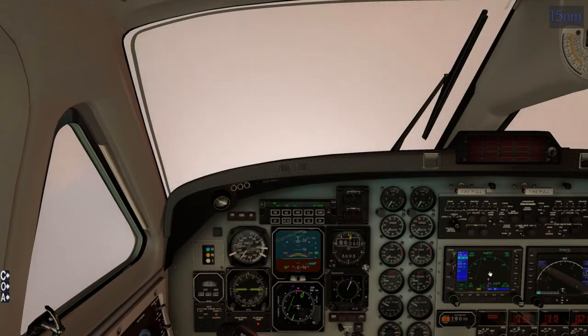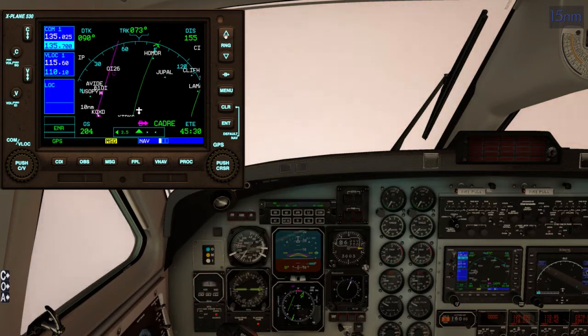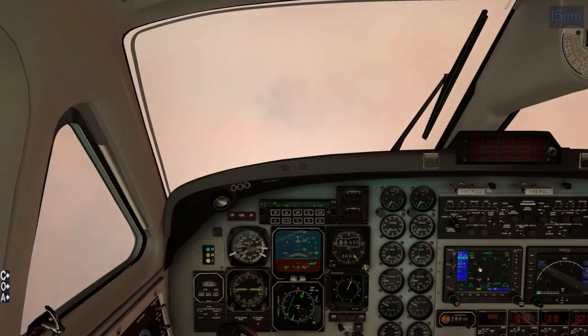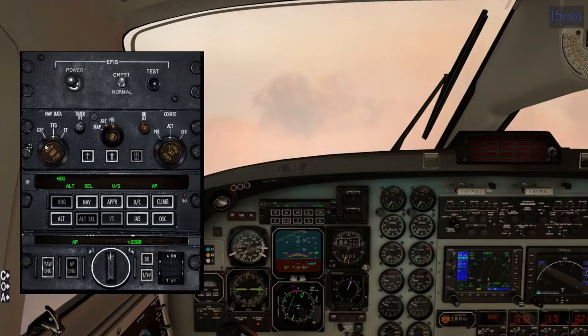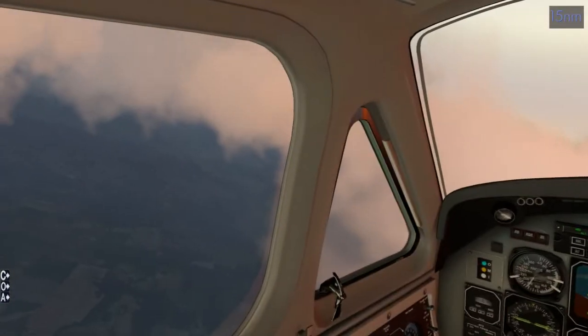Alright, let's figure out what happened to our course here. What? Where'd it go? There we go. I guess we're just zoomed in way too far. That's kind of funny. Alright, I want to get on track quickly though. So let's just move this left even more just so we can get on track faster. There we go. We'll just do that. Everything now is IFR, obviously, but we can still look.